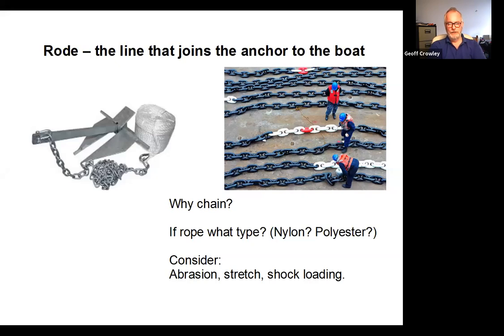A chain has no stretch, however, and some stretch would be an advantage because it would remove some shock loading on the anchor. So you can use a combination. You can use all rope. If you don't use your anchor very often, then all rope is an adequate way to do it. And one thing to bear in mind is that chain, of course, is heavy. And so you put the chain in the bow of the boat and you've got all that weight of that chain. You might have 50 or 60 meters of it. And that might be quite an extensive weight to have in the bow of the boat.